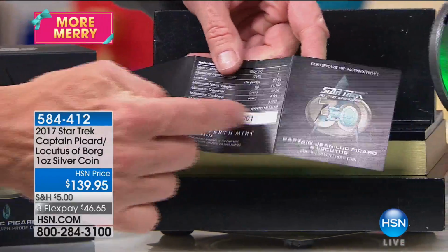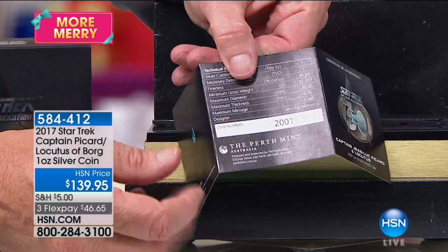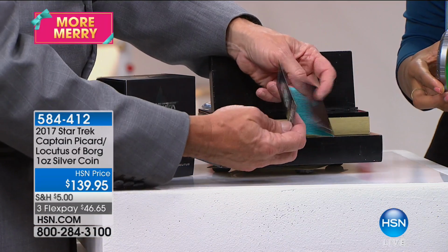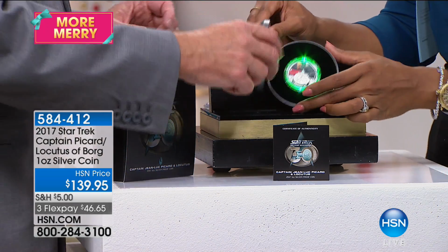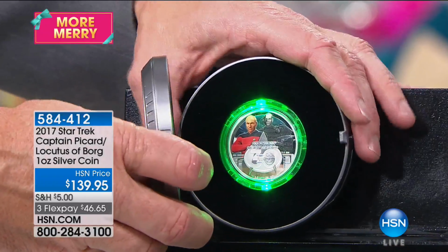And then right there it is, individually numbered, and right there is the 3,000 limited edition to that as well. So fantastic opportunity. These are long sold out from the Perth Mint, who made these. And this is our only allocation of these that we're going to have. I'll try to keep hold of it this time.